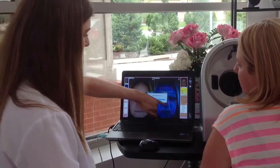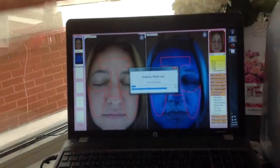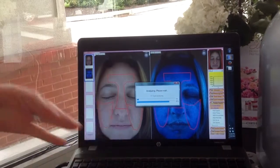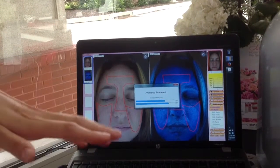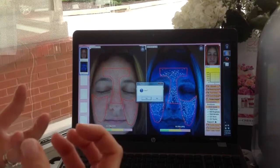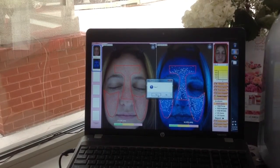You can also see, based on this image, the darker the spot, the more to the surface it is, the easier it is for us to get rid of it. Sometimes the lighter spot, it's actually deeper in the skin, all the way down to the dermis. So sometimes they're a little bit more difficult to treat, so we can get a more realistic idea of how we can treat this customer with facials and home care products.